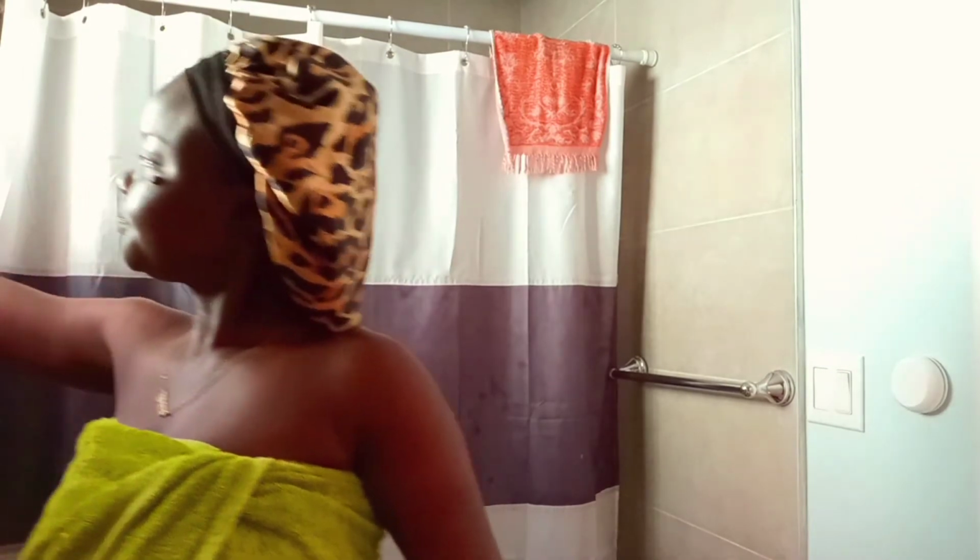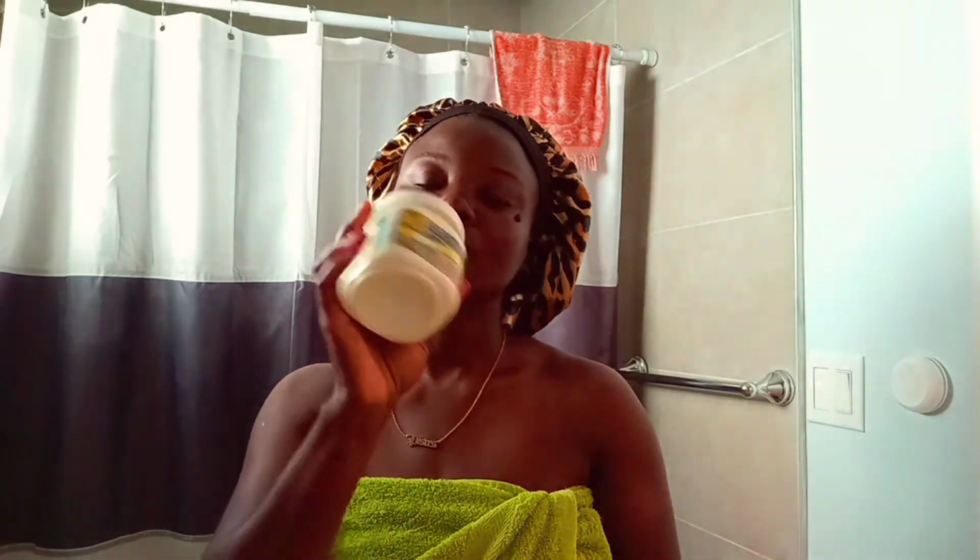So I finished having my morning shower. I bought this the other day. It's a body scrubber. So after you apply, you can put whatever you use to shower, your bathing soap or your body splash, or even the body scrub as well. So this is what I've been using lately. I use my body scrub, so I just apply the body scrub on my body and then I use these steps to scrub.